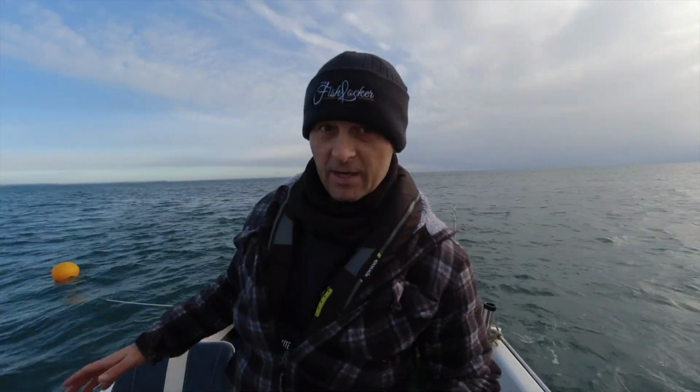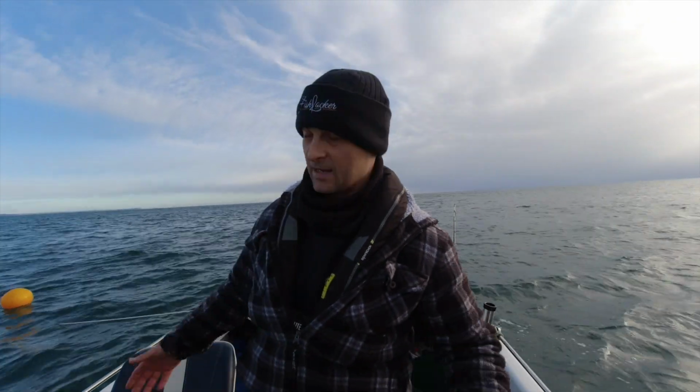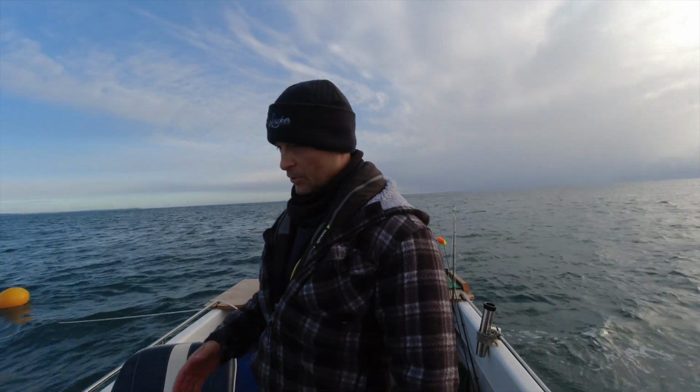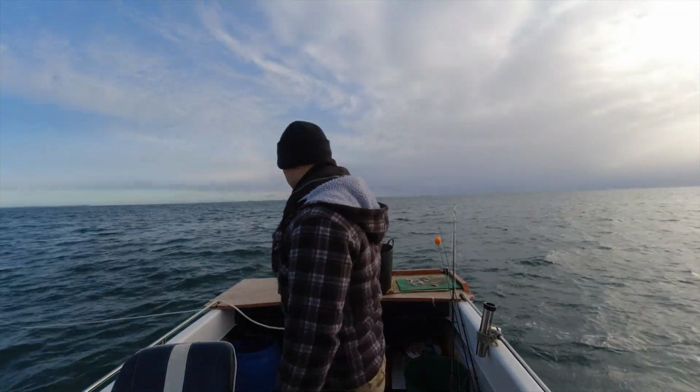You can't do this in really, really strong tides. It's quite dangerous to anchor the boat backwards in a really strong tide. I'm in a tiny tide today. All I'll do now that I know that I'm going to be sat somewhere is I'll pass the rope over the top, tie it to the forward cleat, and then let it go down here.